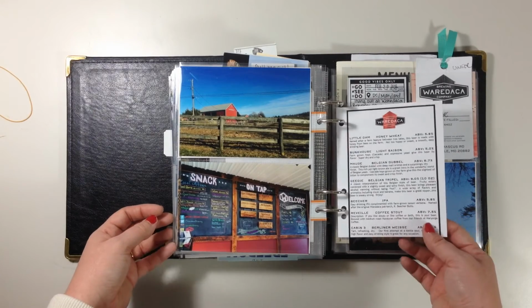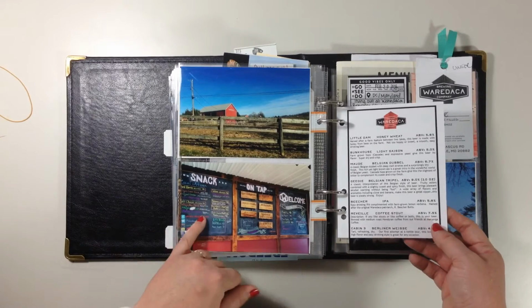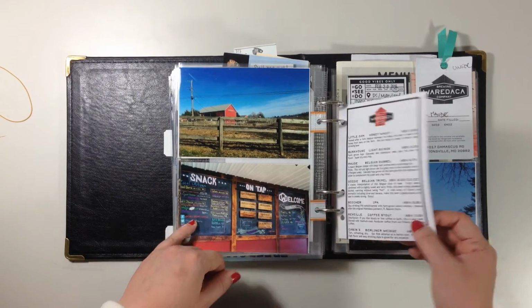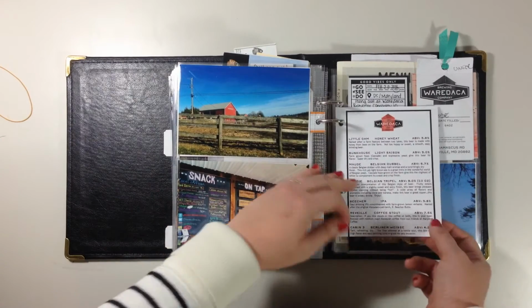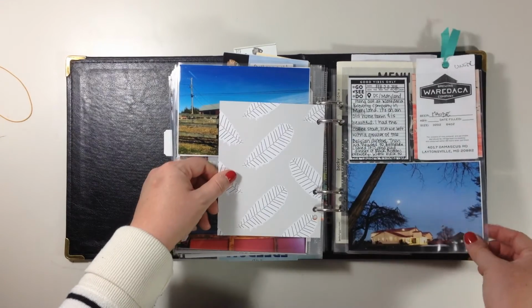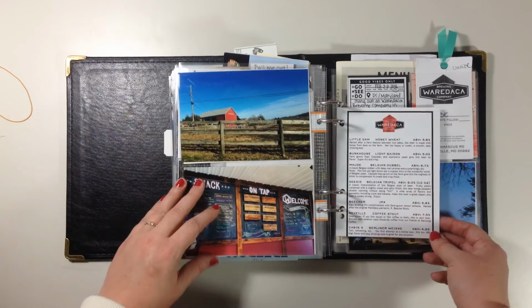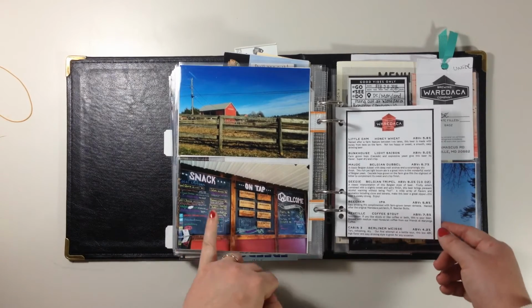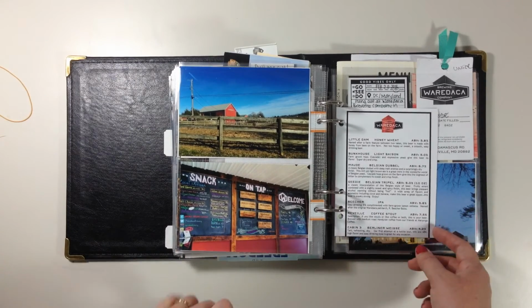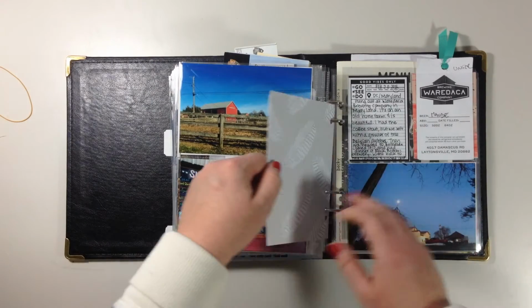We visited one of my husband's friends who has a brewery, and so we just hung out there for the evening. I included their menu, backed it with some pattern paper to make it a little more durable in the album, and then added some journaling about what we were doing there and who we were with. If you are in Maryland, I highly recommend the Werdaka Brewery. If you're not into beer, they have some small plates and homemade sodas and things like that too.